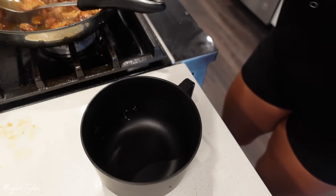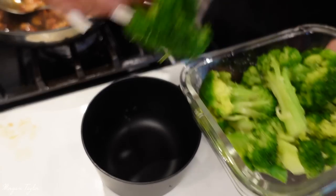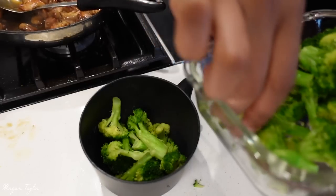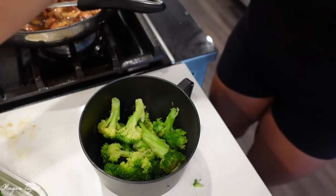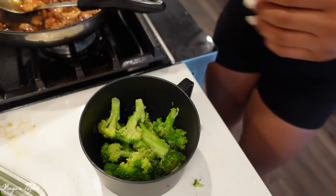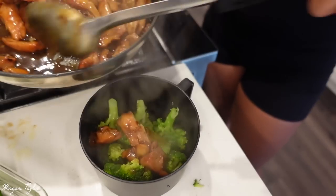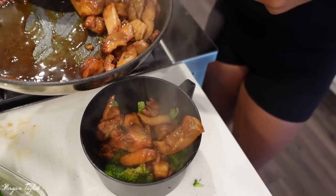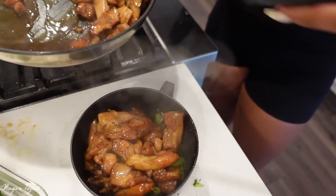So I have my broccoli here. I'm just gonna take a few pieces out. Yes, I'm using my hands. It's okay. I like to add some salt to it. And here is the chicken. We're going for low carb today. All right, so that should be good.